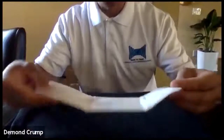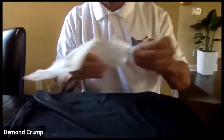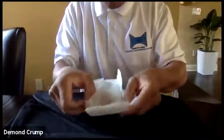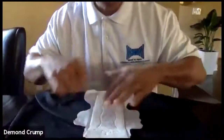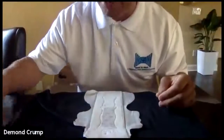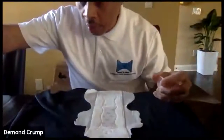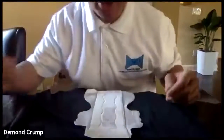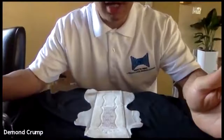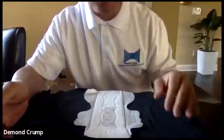That's very key, that you guys see how thin it is. But what I'm going to do is a demonstration here of the power of this product and what we have and the new technology that's in it. I'm going to take a beaker right here, because we found out from our medical advisory board that the average female, when they're on their cycle, gives off anywhere from 15 to 50 milliliters throughout the day. Now, we already know some women are more, some are less, because they have a heavier flow than others.